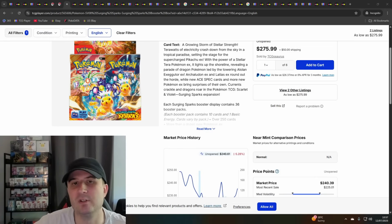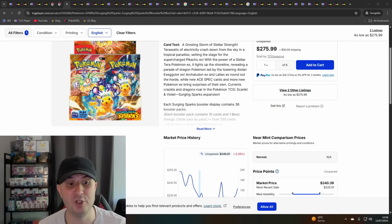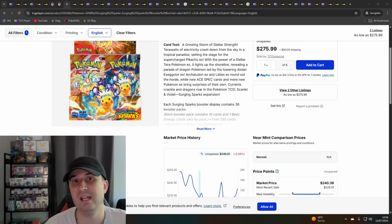Now, reprints generally happen within roughly a 2-year window. That's nothing that you can fully rely on, because they have been known to print stuff outside of that 2-year window, but it gets less and less likely as you get to that 2-year range. Also, around about that time, you start to see the official letters of the sets start to rotate in and out of play. When things rotate out of play, it's very unlikely that they will reprint it.